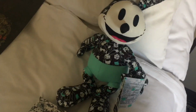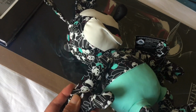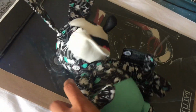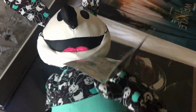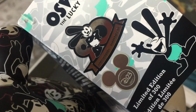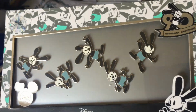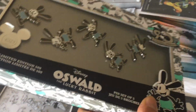And this is the plush from the 75th anniversary of Oswald, and what I really like about this is that it's limited to 300, but it's a really high quality plush. I don't know what kind of material it is. It's not really plastic, or maybe vinyl, but you can see how his arms move and the images of Oswald. It's a really high quality piece. It's got the D23 sticker there, limited to 300. You could also get this pin set of 5 here, which is limited to 500. And you could also get a skateboard as well, but I didn't opt for the skateboard because I don't really ride that much.